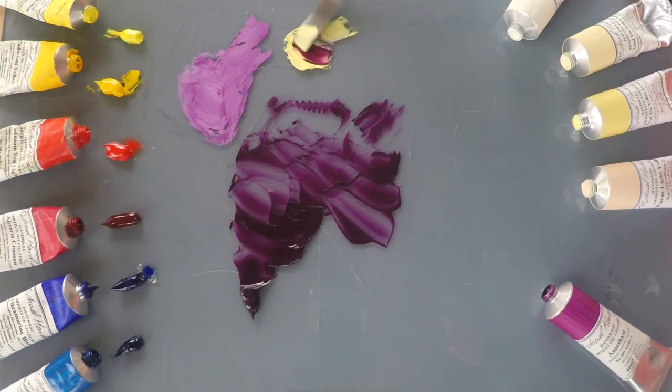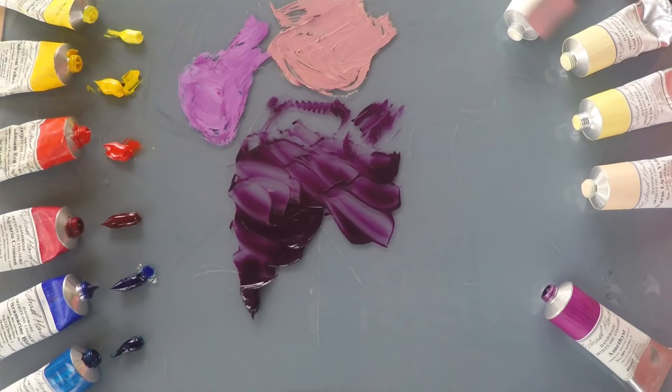A much warmer mix here. I would have expected it to grey slightly, given that the yellow is the opposite of purple, but it's not. It's just retaining a real rich warmth to it. Beautiful colour there. Very useful colour. You could see that in still life, you could see it certainly in portraiture. A nice warm mid-value.